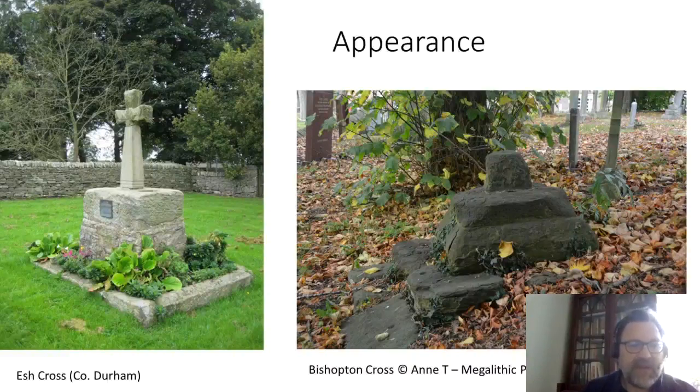On the left, we can see an example of a wayside cross that's been quite heavily restored at Esh, where you can see there's the original cross base, then the cross shaft has been largely replaced, but the original cross head does still survive. So on the left, we've got a kind of composite monument which includes medieval elements and later restored elements.